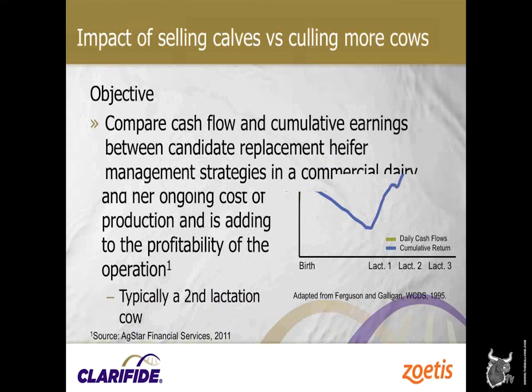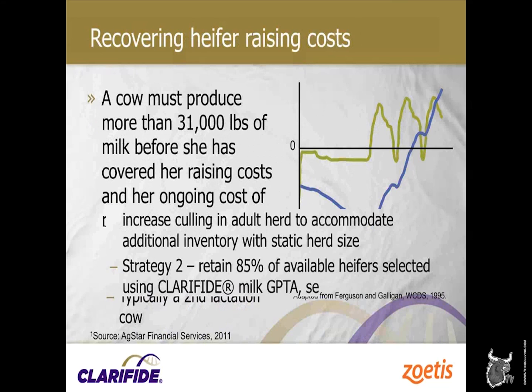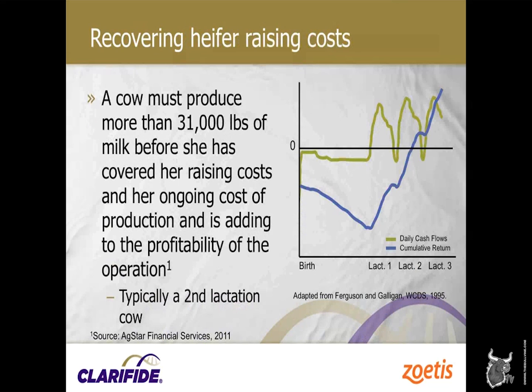Another way to look at heifer raising costs is by determining how long it actually takes to recover the cost of raising that heifer. Again, on the left-hand side is using the 2011 values from AgStar Financial from their customer base. What are the similar economics today? We look and see that a cow must produce about 31,000 pounds of milk before she's actually recovered the cost to raise her.